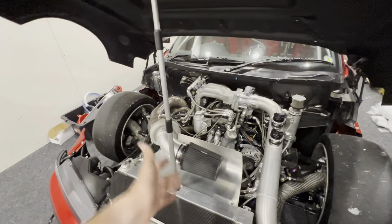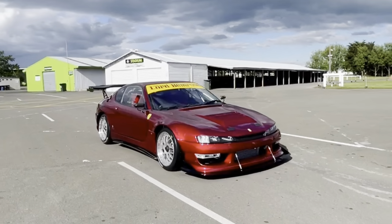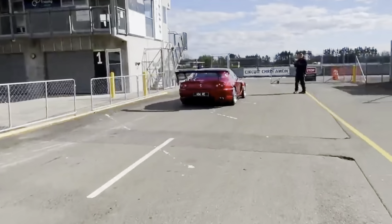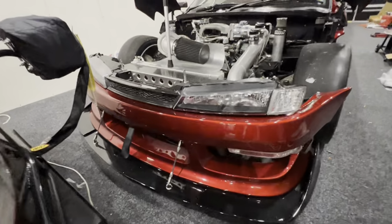This is not a Ferrari engine at all. What have you put in here? This is a Rotary 13B. So it's rich ported, dowelled and studded, like an RX-7 engine. Is Ferrari mad at you? Everyone likes to think that they'd be mad at me. They probably don't care.